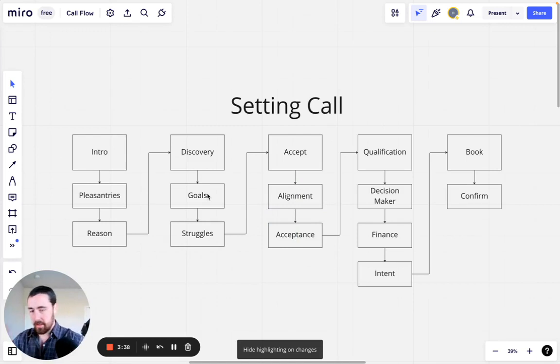So they tell you the goals, they tell you the struggles, and then you basically have to say, yo, I don't usually do this, or make them feel like, oh shoot, he's really going to share something valuable with me. So, man, John, based on what you just told me, this is exactly what you need. Or, I just talked to someone, and he came with the same issue, not enough time, he wanted this goal, and this is what we were able to do for him.